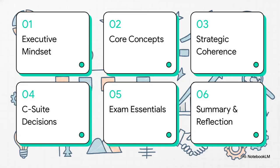Okay, let's quickly glance at our agenda. We're kicking off with the executive strategy mindset, moving into core concepts and comparisons, exploring the strategic coherence story, looking at real-world C-suite decisions, tackling those crucial CSCA exam essentials, and wrapping up with a unit summary and reflection. All right, let's jump right in.